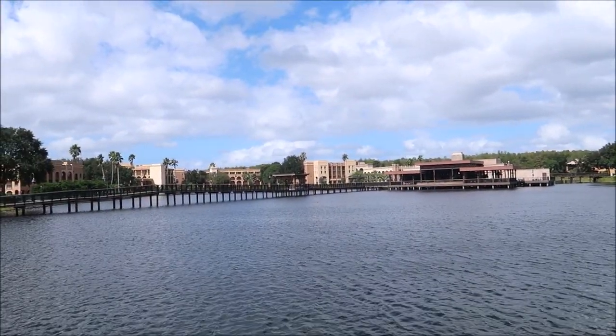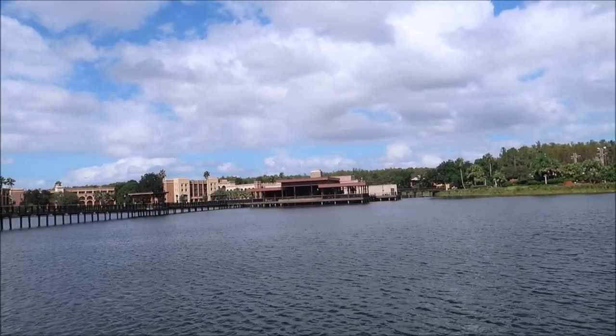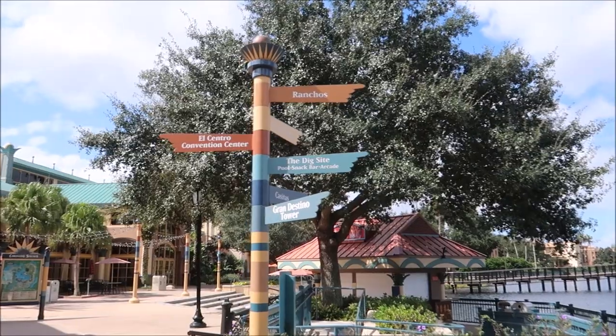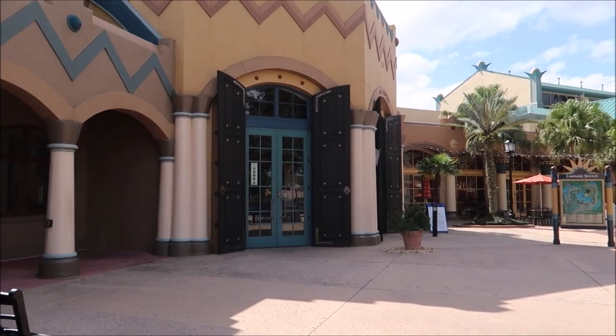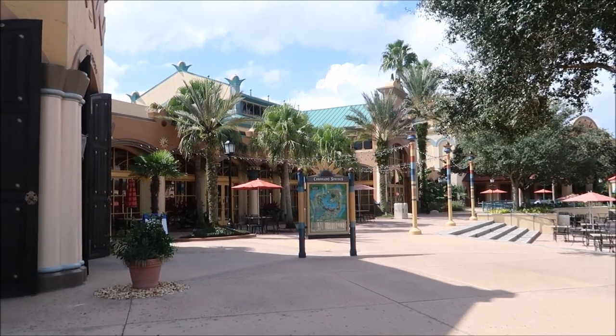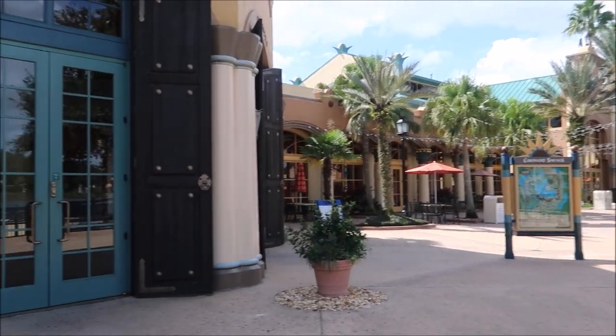And they actually just added this little part right here, and that restaurant or the lounge where you can walk across the lake, but you used to have to travel all the way around. But first, let's take a look inside, you know? I like this area. This is like original Coronado Springs for me. This is what it was before the Gran Destino Tower.